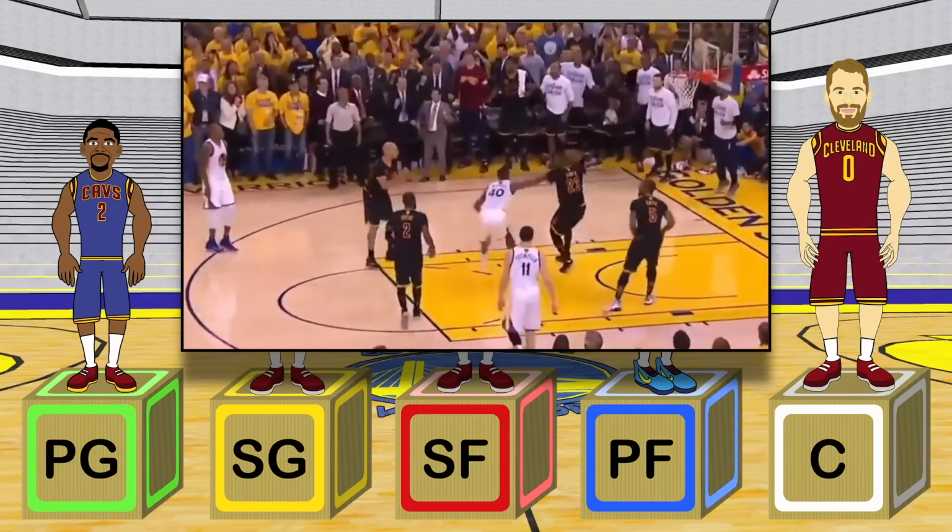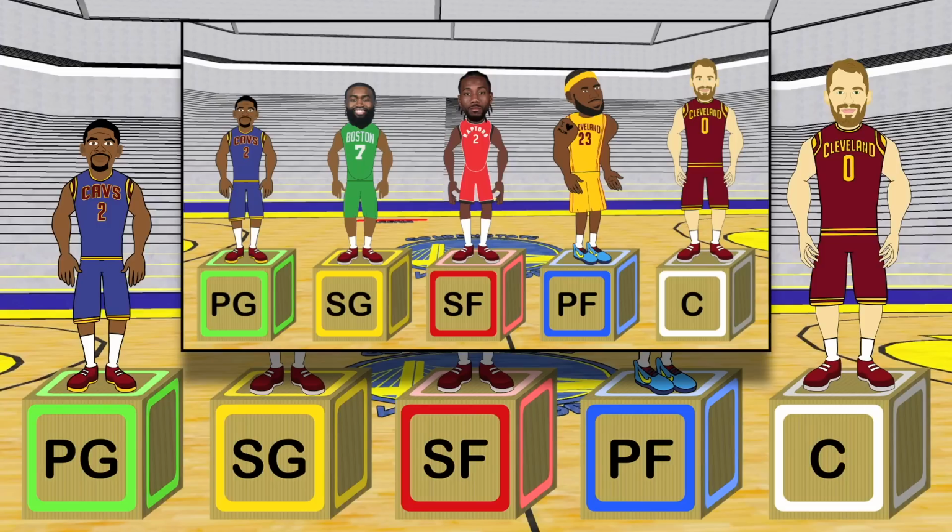Overall, this starting 5 looks like the ultimate Warriors dynasty stopper. If the Cavs had this starting 5 with no injuries for all those times they faced off against the Warriors, I think they easily beat even those KD-led Warriors teams, especially with Kawhi's defense.